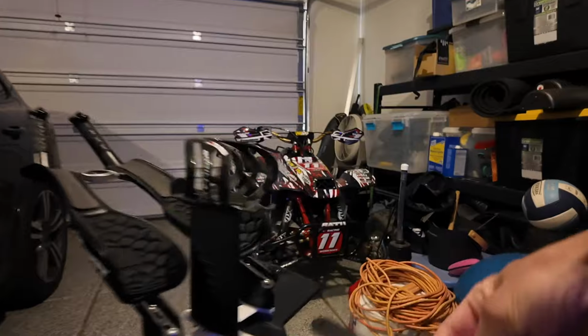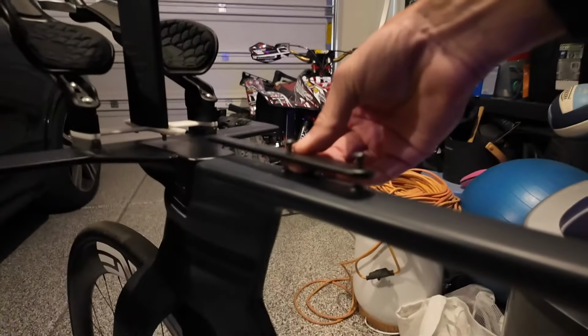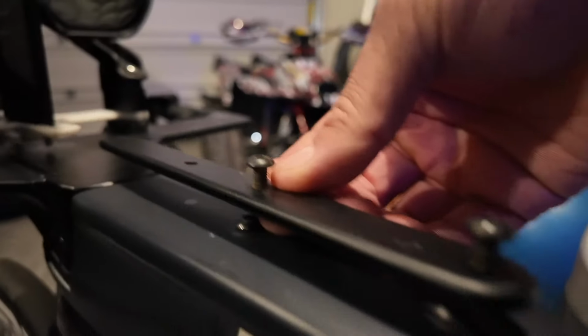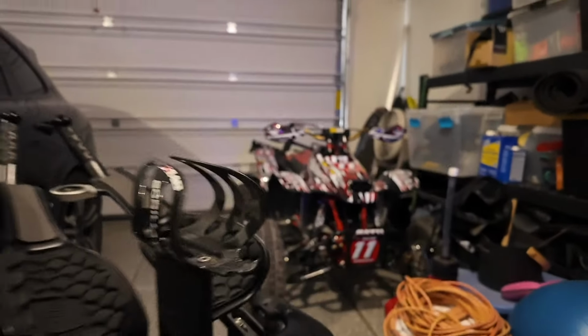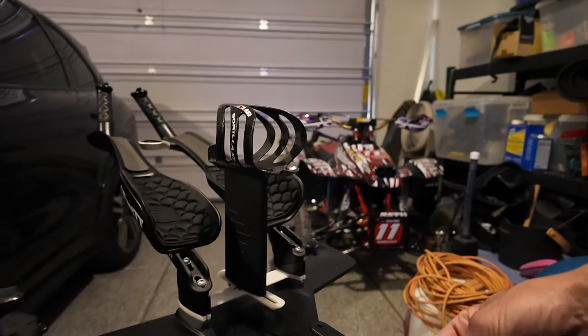and I might be able to take this piece and kind of mount it like this on these two bolts and put the mount like right here. So it's out of the steering, but it just puts it kind of like further back. So we're gonna see what that looks like next.